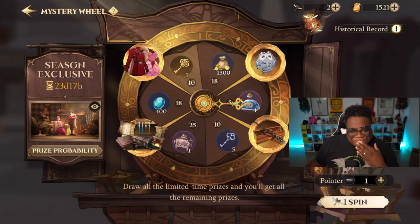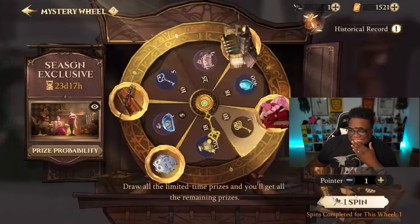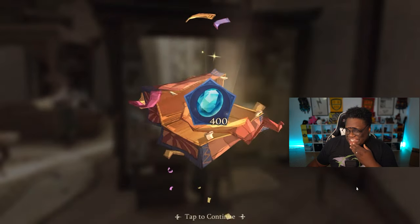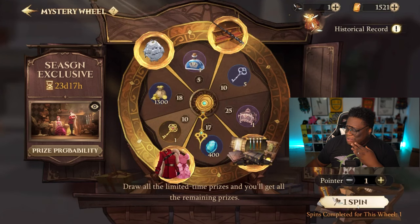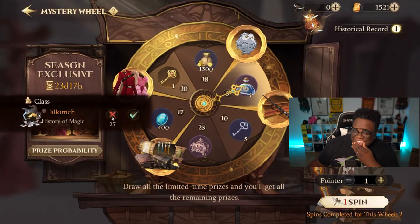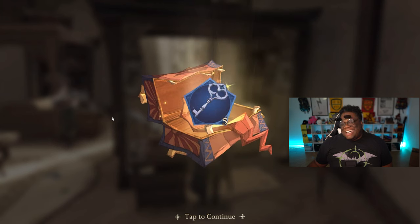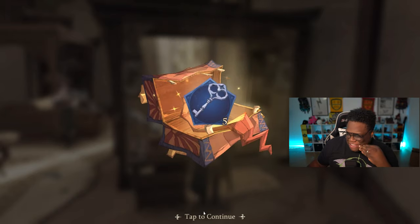Okay. I'm so nervous right now. All right, let's spin. Come on. Echo crystals. Okay. I'll take them. Okay. There is no way. Second spin stick. I don't even want to look. Oh, I almost got the wand. Oh, this is killing me.